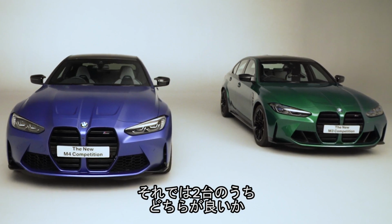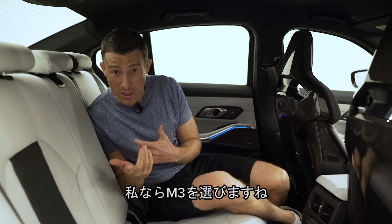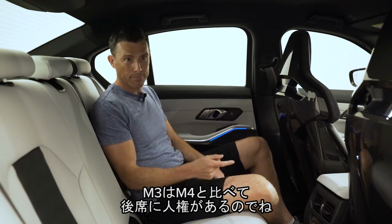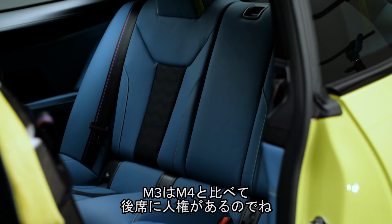So then, what do you reckon? Would you like one of these two cars? And which would you go for? I would go for the M3. Look, it's got room in the back, I'm fine. I'll be a bit cramped in the back of the M4 in comparison.